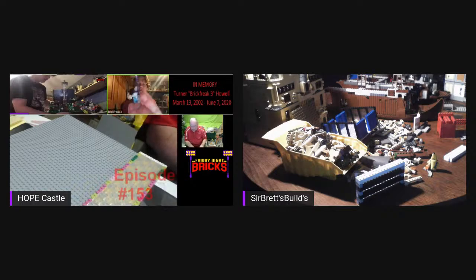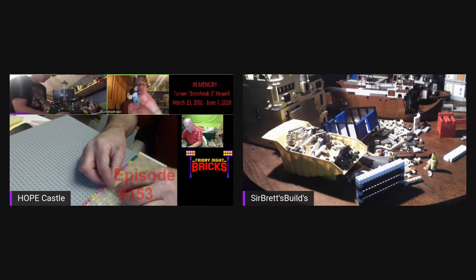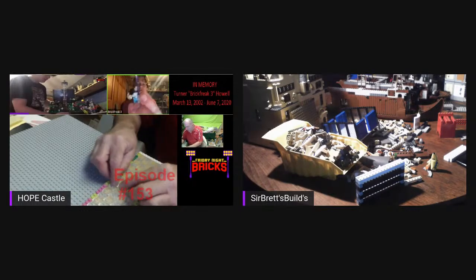At some point we're going to have to build something in memory of Brick Freak. It's either going to be Incredibles or Willy Wonka, but Willy Wonka was something he was working on. So if his dad just decides to display it, Incredibles might be better.